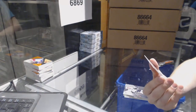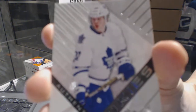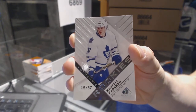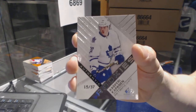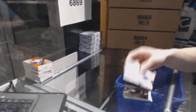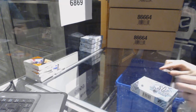And we've got a rookie card, number 15 of 37 for the Toronto Maple Leafs, Kasperi Kapanen. Is that the third rookie of this case? Jeez. 15 of 37 rookie card for the Leafs. All right, box seven.